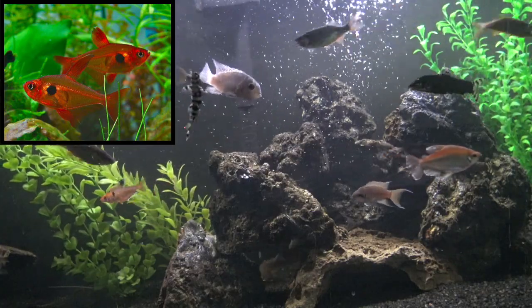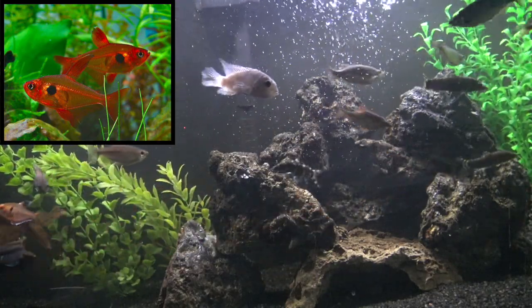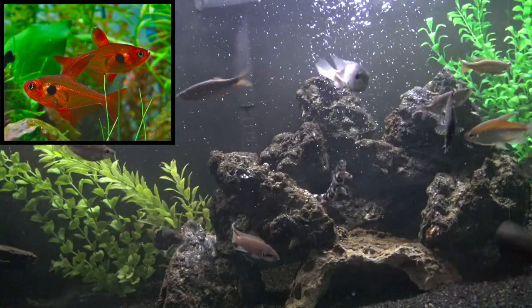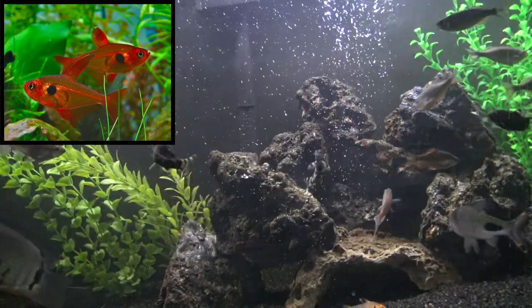The hardiest tetra I've ever kept are the black skirt tetras. Completely bulletproof. Those guys are just awesome. I got a red minor or red phantom tetra right there. I got a few Congo tetras. Those guys will get a little bit bigger. They have teeth too. They're a little more aggressive.